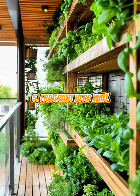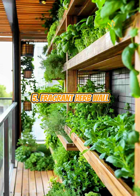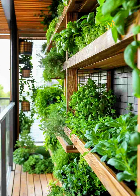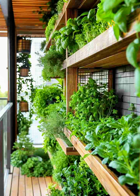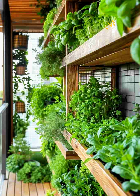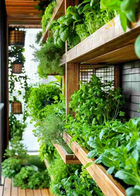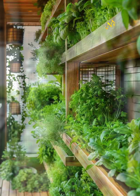5. Fragrant herb wall. In this vertical balcony garden, shelves upon shelves of aromatic herbs grow lush and vibrant. The air is perfumed with the heady scents of basil, the cool freshness of mint, and the soothing fragrance of lavender. This herb wall not only provides a feast for the senses, but also a practical harvest for culinary creations.